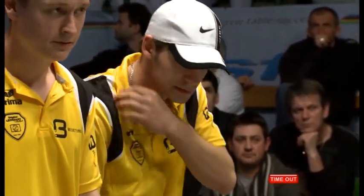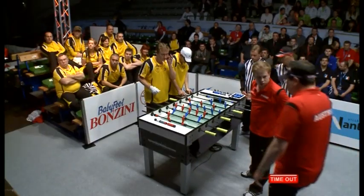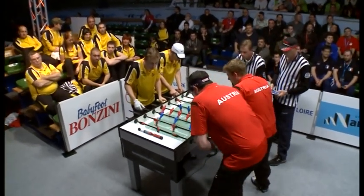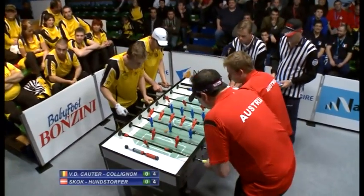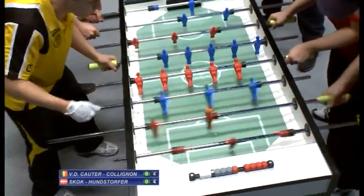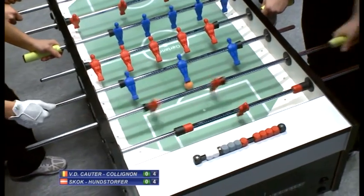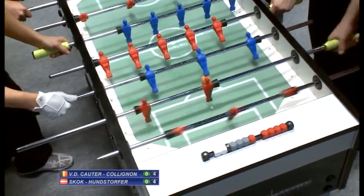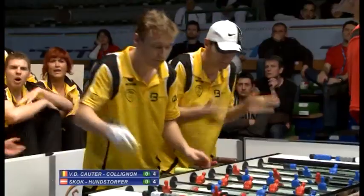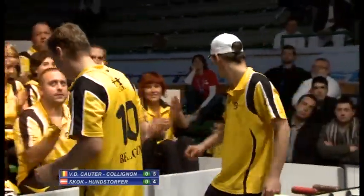Ten seconds. Tom Van de Carter, who has scored 2 in this first game, hoping that Frederic Collignon can score the final point of this opening game. As he puts it back into play, tied up at 4, Collignon looks for a first game win. Shooting against SKOK. Collignon chokes it home near side.